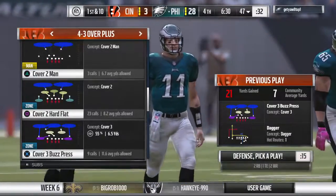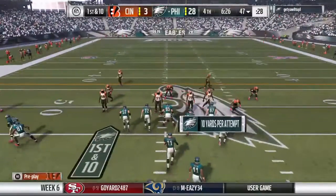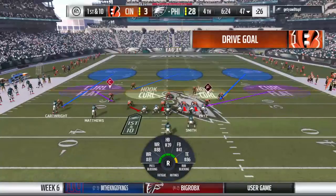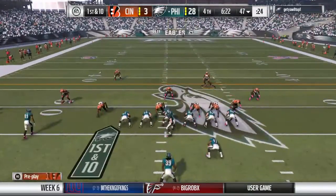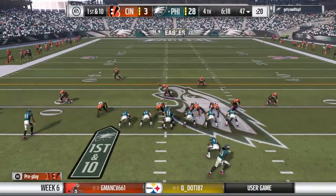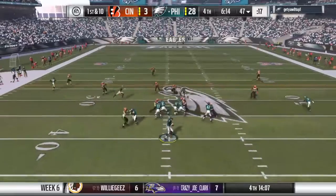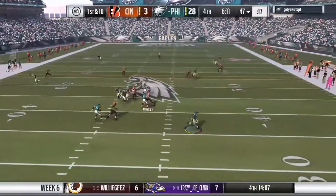And now it's not just execution. It's not just performance. It's a mental aspect that's going on. Because right now, he's got the defense so much on their heels, got them looking at each other. Who's going to cover this guy, and what type of coverage can we put out there to try and slow him down? On first down, Wentz flushed out right.